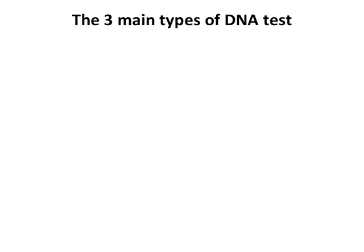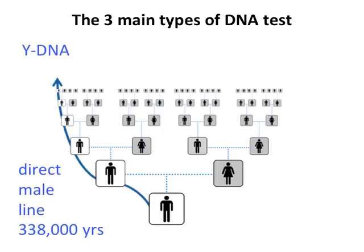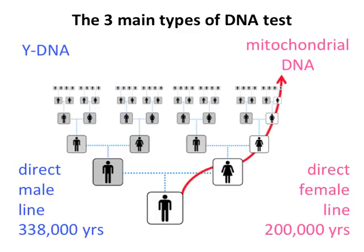So those are the types of DNA. The three major types of DNA tests are the test for the Y DNA, which goes back along the father's father's father's line, because the Y DNA is only passed from father to son. On the other side, we have the mitochondrial DNA, which goes back mother, mother, mother, on the direct female line. So with the Y DNA and the mitochondrial DNA, you're just doing one ancestral line, and they're on the extremes of your family tree.